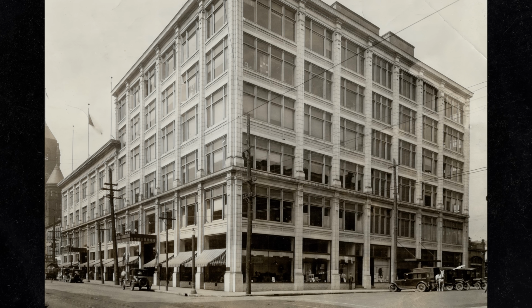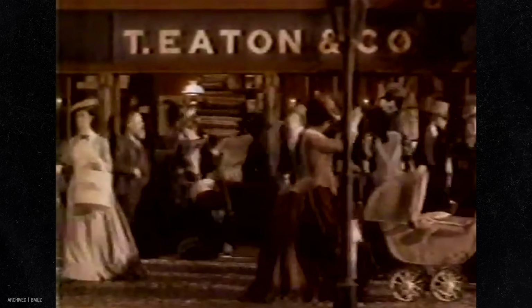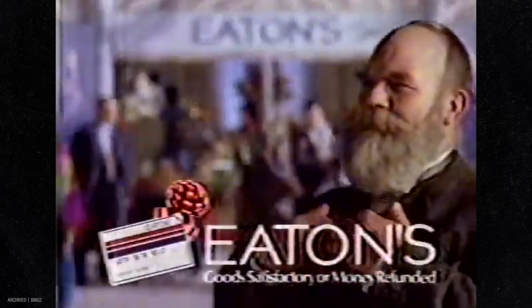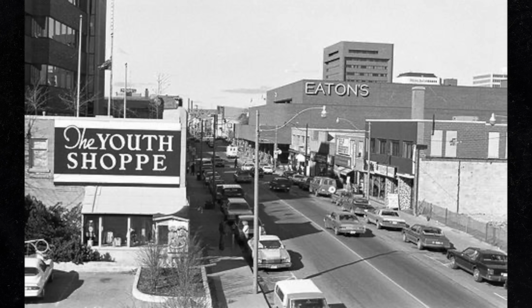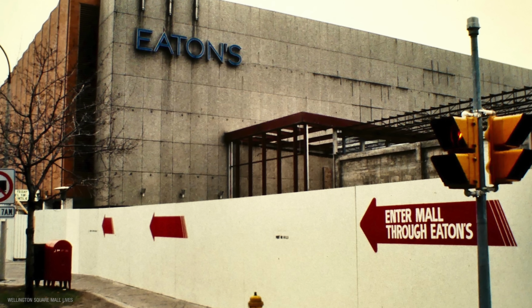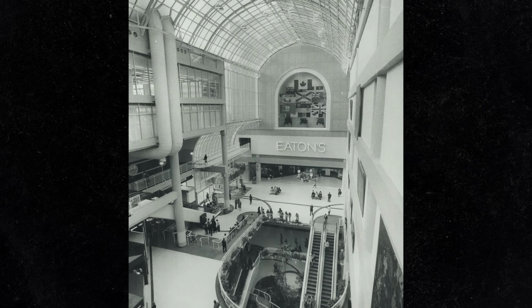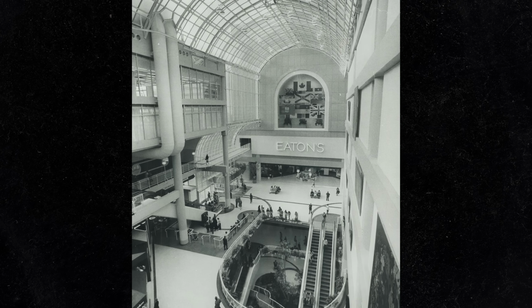Adjacent to the plaza was an existing multi-story Eaton's department store. Eaton's was a staple in Canadian retail, just as much as Sears or Zellers during the time. Many cities in Ontario saw this type of urban renewal development during this time, many of which featuring malls, and having Eaton's as a partner in those developments. The most notable and successful of these projects was in 1977 with the Toronto Eaton Centre.